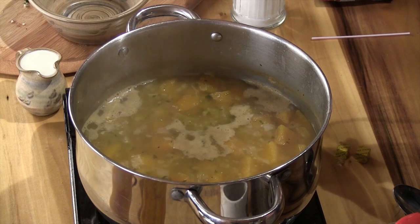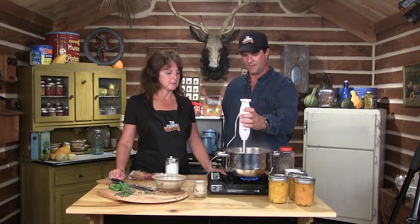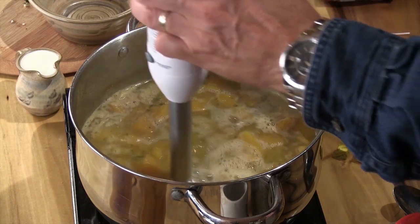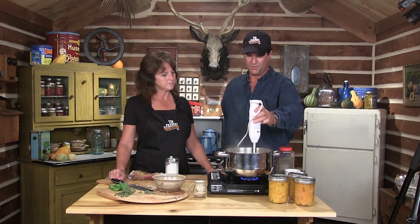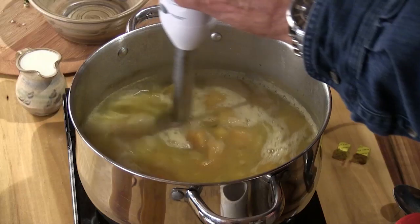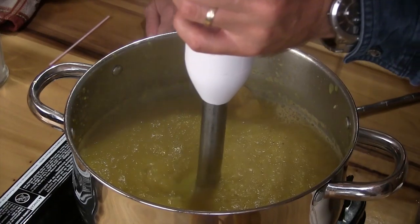Smell that? It smells good. Ooh. Now I'm gonna go in here and I'm gonna make this super yummy. Now you could take this out and puree it a little bit at a time, but this works pretty well. Kind of nice because you can keep it cooking. Oh, I wish you could smell this. It smells delicious.